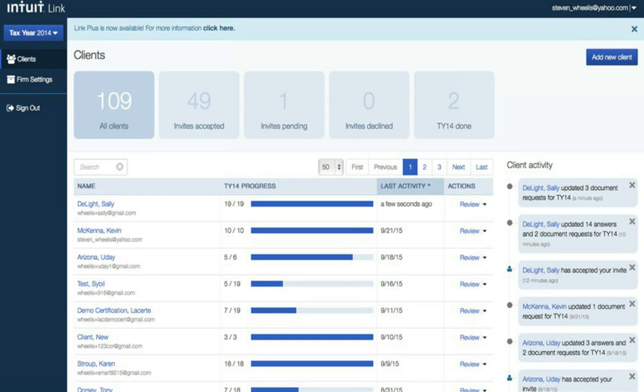All right, so let's go back to the accountant and think about what that experience is for receiving the data. So first off, there's an Intuit Link dashboard. And this is where you can see all the clients that you've invited. You can see all the progress for your clients. And then we sort this by the last activity. So the clients that have just been active, you can see these progress bars show you who's done.